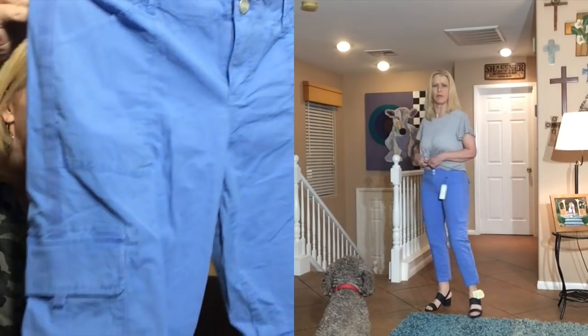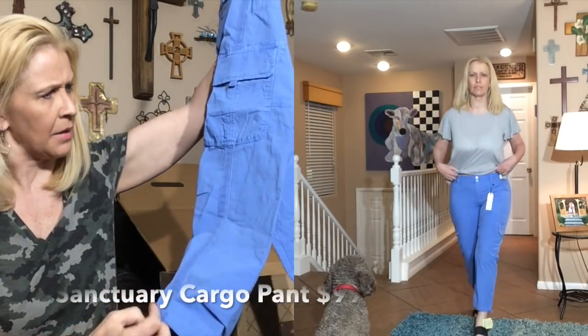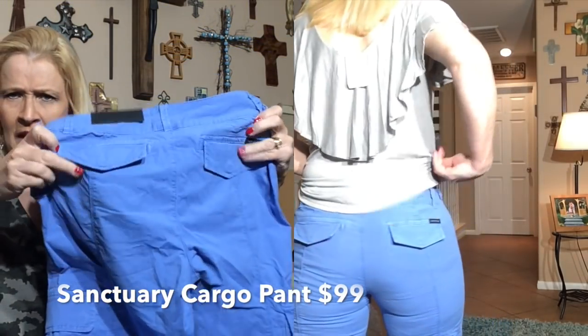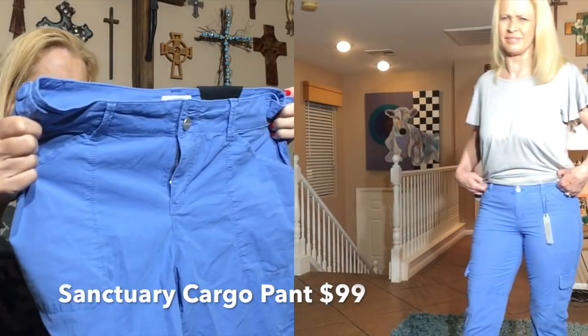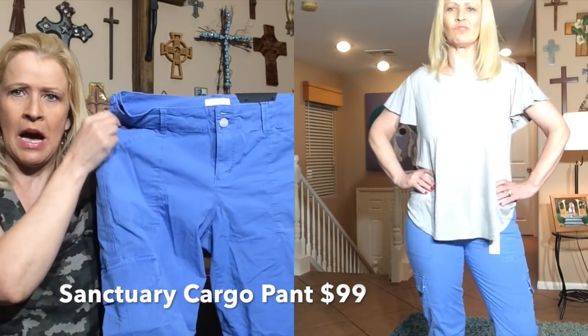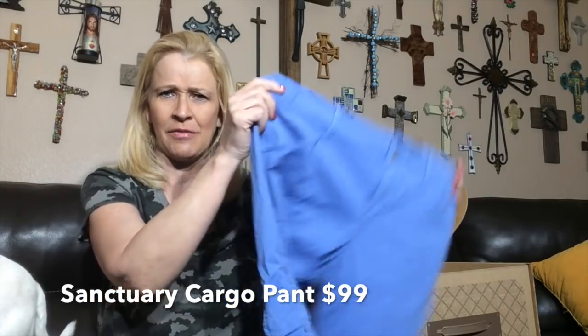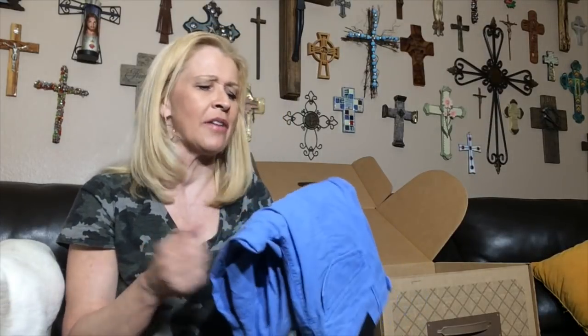The first thing we have is this. These are kind of like a periwinkle blue Sanctuary, like a cargo. They do have the drawstring on the bottom, and so we have the flaps on the back, and the pockets, lots of pockets down the front. So these look promising. I think I like them because they resemble a jean more than those slash pockets that I've been receiving with all the colored pants that I'm receiving. So I'm not sure how I feel about these cargo pants. They just don't look that good on me.